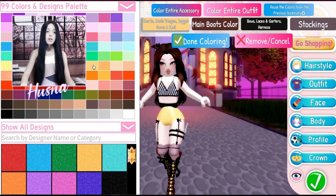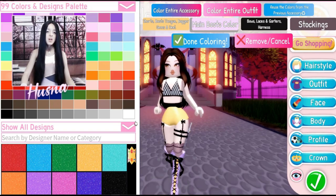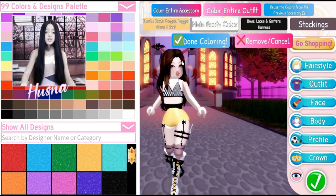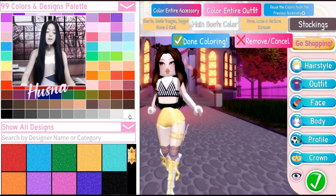Yeah, it's a good color. And then it could also be a purple. No. Okay, that actually looks cute. Or white and orange. Yeah. Okay, this, then this.